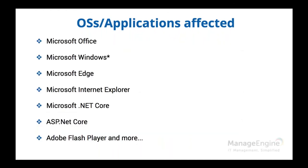I can give you Microsoft Office, Microsoft Windows. We've got Edge, Internet Explorer, .NET Core, ASP.NET Core, followed by Adobe Flash. So this is going to be a huge list. When I say Microsoft Windows, there are a lot of operating system related patches in Microsoft Windows. We've got Microsoft Office, browsers like Edge, Internet Explorer, .NET Core, ASP.NET. I'm sure most of you should be familiar where we use applications like ASP.NET in a lot of our in-house programs. We craft a lot of websites based on .NET. So ASP.NET is in the picture, followed by Adobe Flash Player.